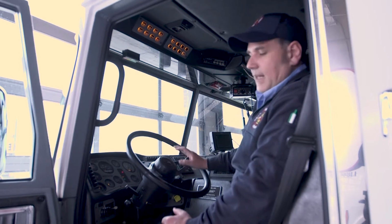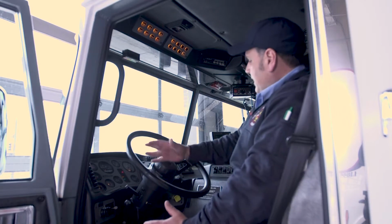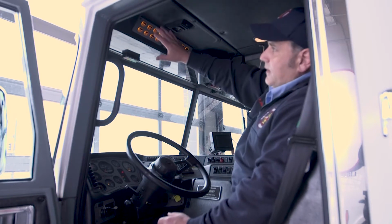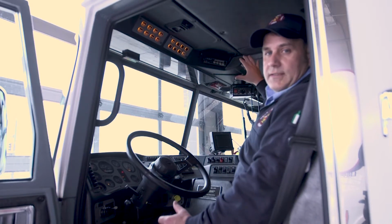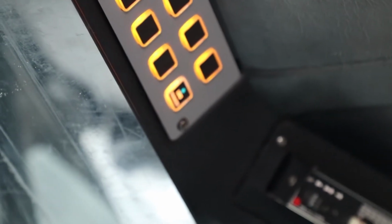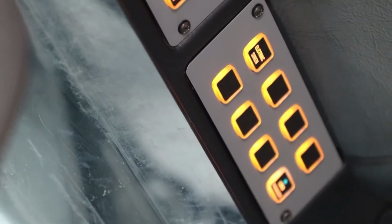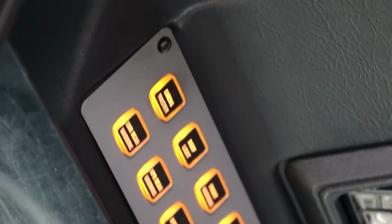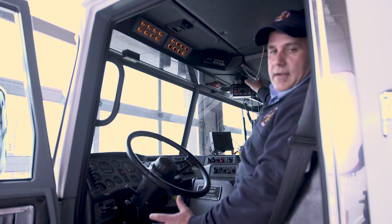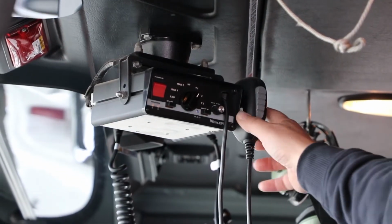Some other things that a lot of people like to see in the truck is just all of our gauges and knobs to control all the stuff that we run here. So up top here, along this top part, has to do with our lights and our sirens. So each of these different buttons corresponds with different lights or siren aspects that we have on the truck. And over here is just some more other lights and siren controllers.